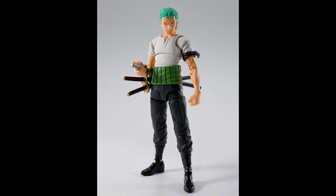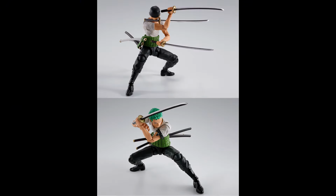Plus, he's got 3 swords, right? So he looks very cool, and I think people are going to be very happy that he's finally getting his basic look. It might be too basic, though, because it's just the sash that he wears around his midsection, black pants, and a white top, right? And then a bandana. So really, it's just the 3 swords that are speaking for this guy.